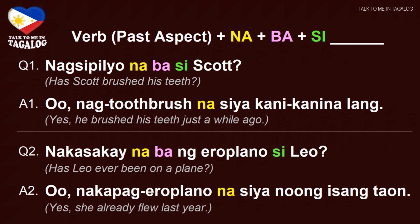Answer 1. Oo, nag-toothbrush na siya kani-kanina lang. The meaning of nag-toothbrush na is very obvious, so I will just tell you what kani-kanina lang means. Kani-kanina lang is just a while ago. Oo, nag-toothbrush na siya kani-kanina lang. Yes, he brushed his teeth just a while ago.